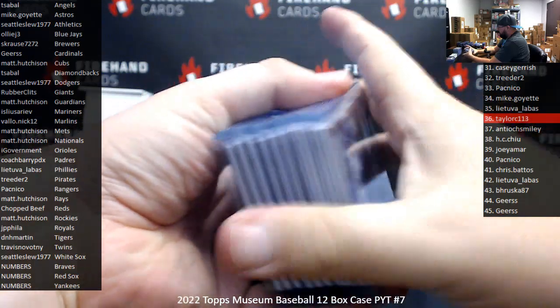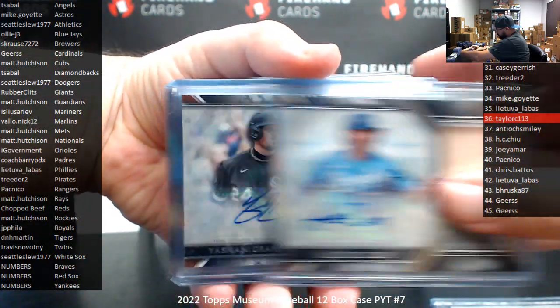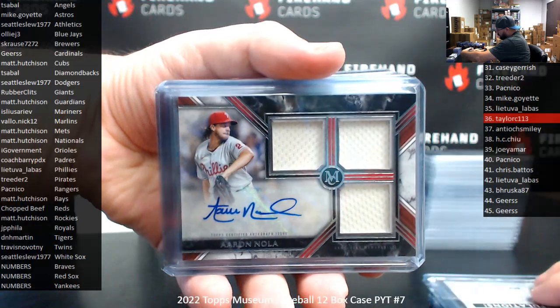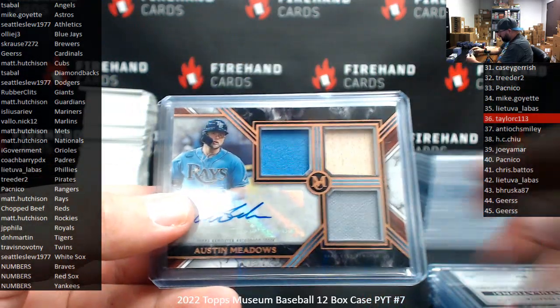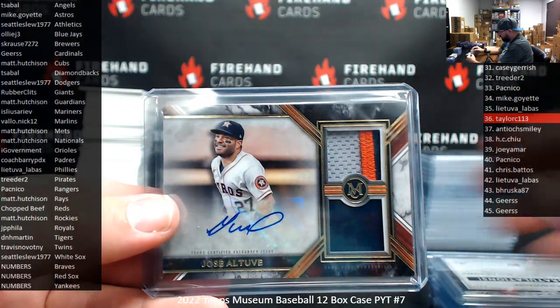Okay, relic autos here. Ian Happ to 399, Hunter Dozier to 399, Yasmani Grandal to 357, Eloy Jimenez, that's number to 199, Jose Berrios, number to 190, got a triple here of Aaron Nola, number to 150, copper to 50 of Freddy Peralta, copper to 25, Austin Meadows. Gold to 25, Nico Hoerner. Gold to 25, Jose Altuve.